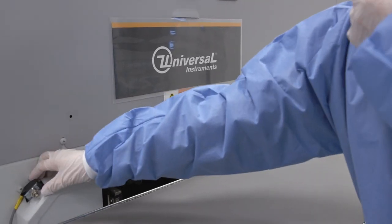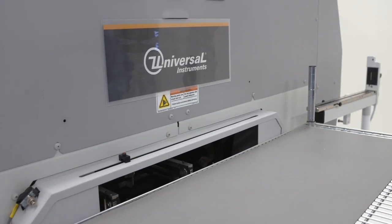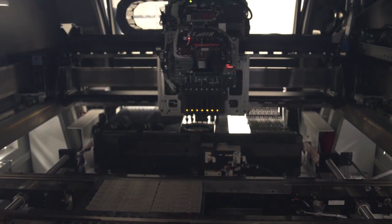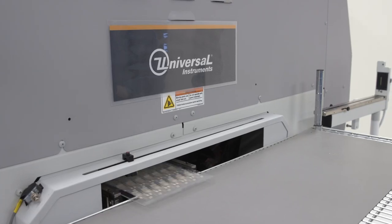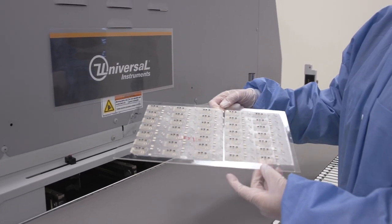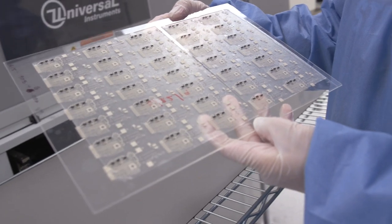My name is Tao Lee, and my position is an equipment process engineer. So I'm working on the universal equipment. Its capability is pick and place from tape and reel and place on substrate. And it's also able to pick from tape and reel and place on waffle pack. And from waffle pack, it can place on substrate as well.